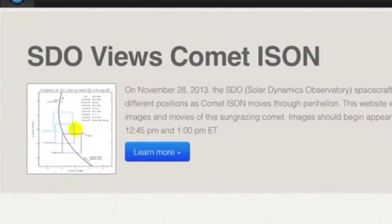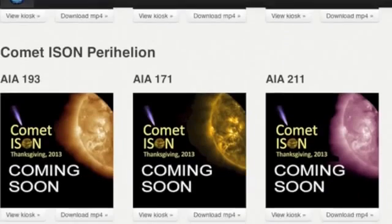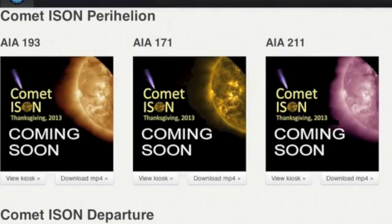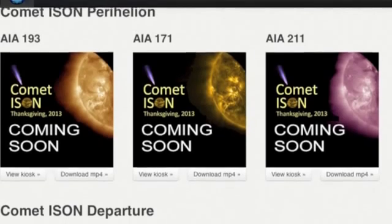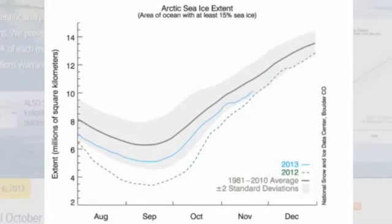Kicking to the SDO, folks, if you're going to be with your families or friends midday on Thanksgiving, why don't you pre-game the feast with the perihelion of Comet ISON? After the STEREO and SOHO spacecraft have detailed the approach of ISON, the Solar Dynamics Observatory is going to do mini maneuvers on Thanksgiving Day to 3 trajectory points, trying to give us the best possible perihelion images of ISON as it skims above the surface of our star.